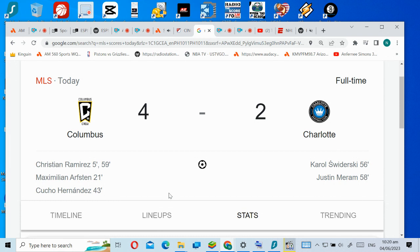FC falls 4-2 to Columbus Crew. It was Christian Ramirez in the fifth minute on an assist from Cucho Hernandez, intercepting a pass at the beginning of the contest on distribution back from Bill Tuiloma. It was Max Arfsten in the 21st minute getting his second goal on his second MLS shot, on assists from Ramirez and Yaw Yeboah. It was a 43rd minute goal from Cucho Hernandez on an amazing individual effort on the half volley from Zelarayán.